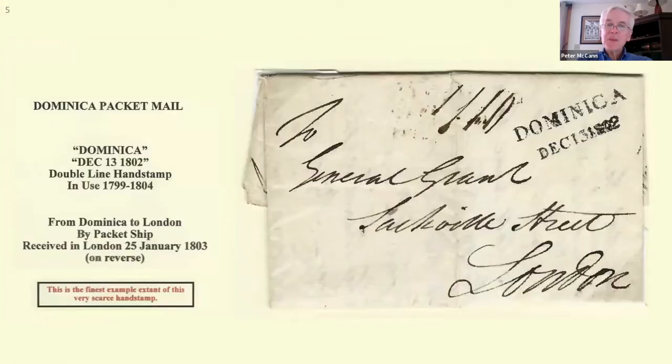Next one shows you a little more sophisticated version, also packet mail, sent on 13th of December 1802, and you can actually see right on it the date, and you can see the rate. I'm not going to go into the rates in all of these, except when they're very interesting. Again, sent to London, and it's just really nice. If such things appeal to you, it's a really nice marking showing a really great piece of postal history from Dominica to London, with a great example of the first full Dominica marking showing the date.